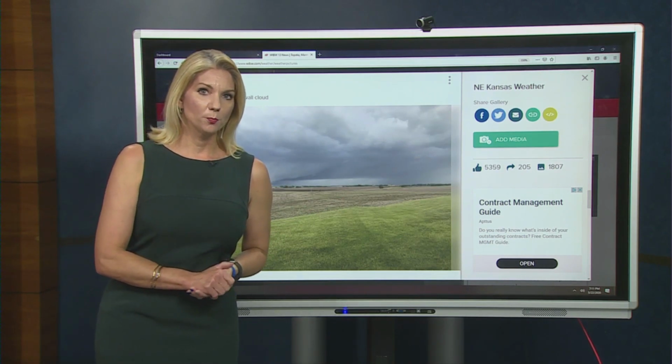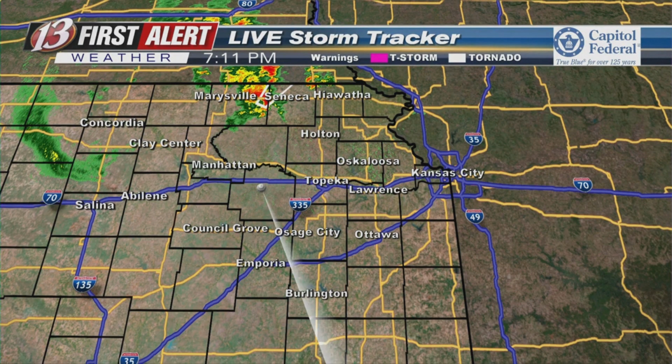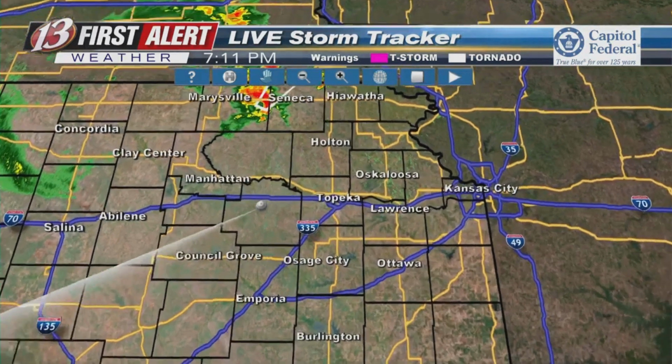Peyton, what does the radar show? Yeah, I'll show you the radar picture here in just a second. I want to show you this picture sent into our WIBW weather Facebook page. This is from Brenda. She is looking at that storm. She's south of Vermilion, and this is what it looks like. So nothing really stands out to me on this picture that we have any sort of funnel cloud or tornado or anything like that. But this just gives us confirmation that we do have some eyeballs, if you will, on this thunderstorm as it continues, and we'll continue to monitor those things carefully.